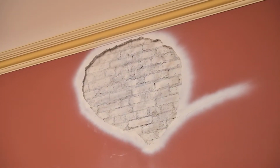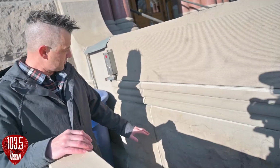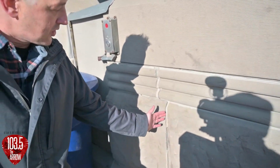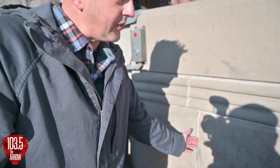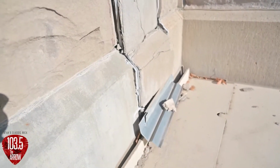So even though we just had an earthquake back in March, the building was damaged, which, is there any, I mean, can you say minor damage? Is there any other kind of damage than just damage? But when you're dealing with a building that's 100 years old, any kind of damage is significant. So if you look right here, these were actually flush right before the earthquake. This entire pillar, the entire building has shifted this direction.